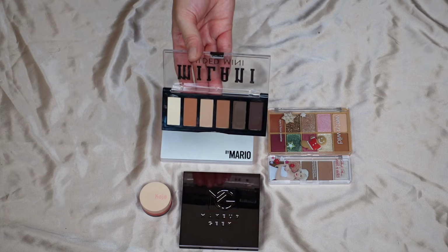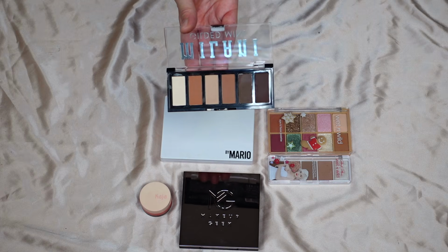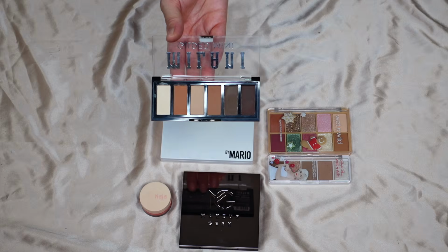This one is all matte, and even though the formula isn't as good as some other matte shades, I do like it, and I love how compact it is. But it's just a really nice neutral matte palette.